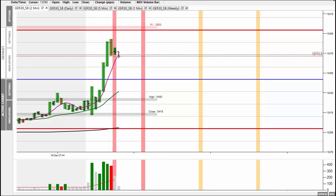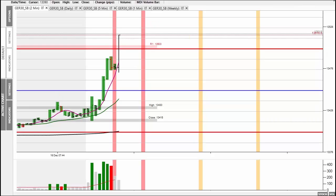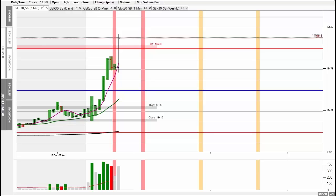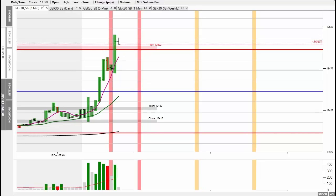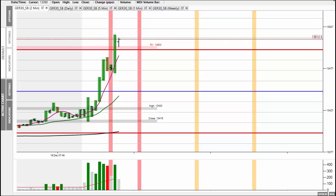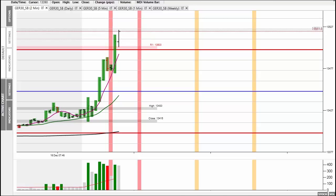So again, you've got a tiny bar there. The market's waiting for the news. The news is good, which you'll see in just a moment. It wasn't released on time, which is a real pain. But now, interestingly here, you can see that the market has broken through the BRN and the R1, and it's on very high volume.